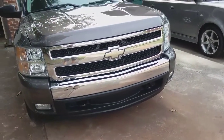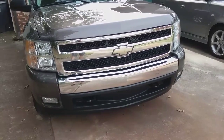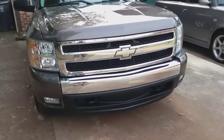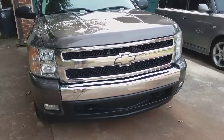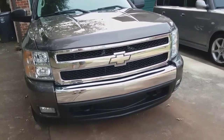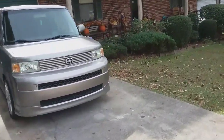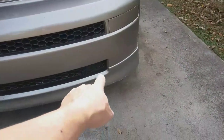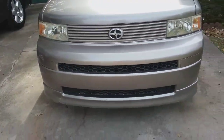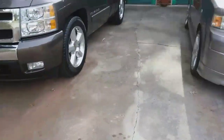My wife was laughing at me. She said, "What are those things?" She come out here for a minute, and I said, "What?" And in case you need a tow, you know, you can hook up to that. And she said, "Well, Chevrolets don't need to be towed." And of course, we were both laughing. But they do sometimes. I mean, they're like everything else. Even this little Scion Xbox has tow hooks, and they're right behind the little grill spots there on the corners.